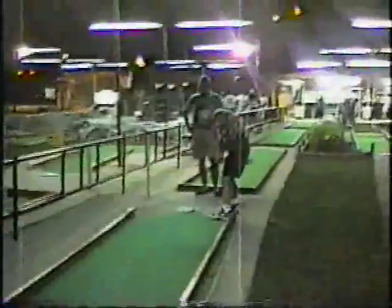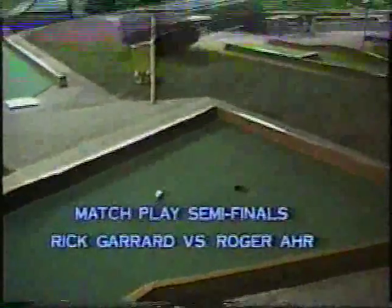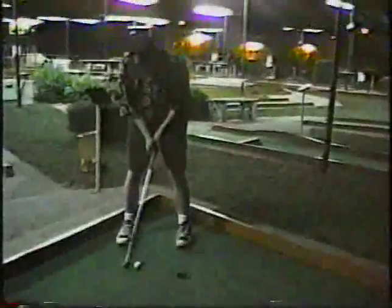Final match of the evening. This is Rick Gerard and Roger R. Rick putting first. And John, it's nice to see Rick out here again after a long absence. Look for him to be very competitive in this match.